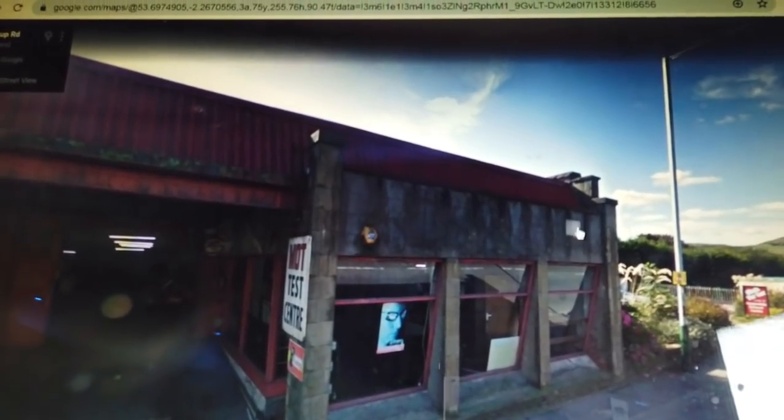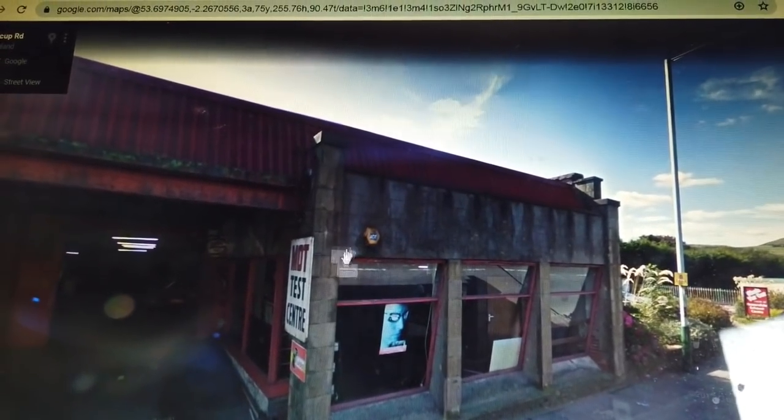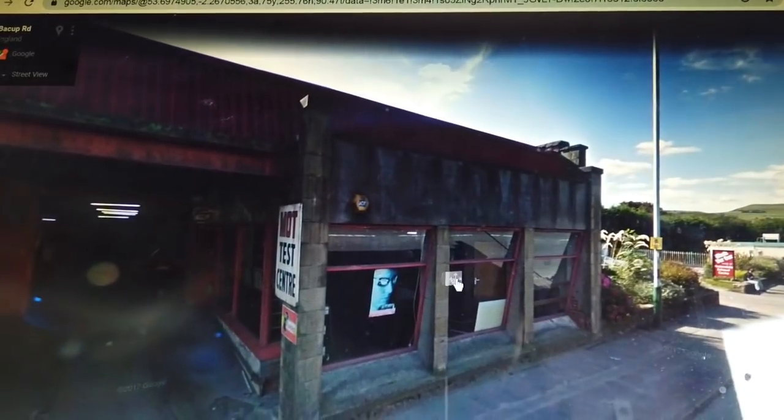Look at that raked back window setup there. And this brutal concrete arrangement for the waiting room. It's incredible really, isn't it? Well, it's not far from me, so I'm going to jump in Bramble and go downtown and check it out. It's on Baycup Road. It's an exhaust fitting place, MOT garage.